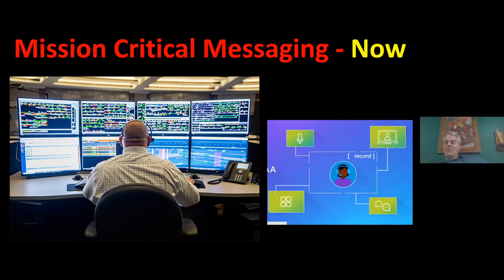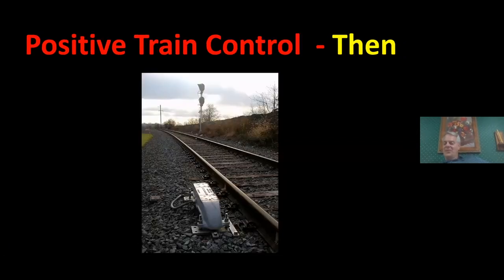I'm going to finish up here talking about this device. Some of you might know about it, because we're going to get into PTC. Our last slides are on PTC here.